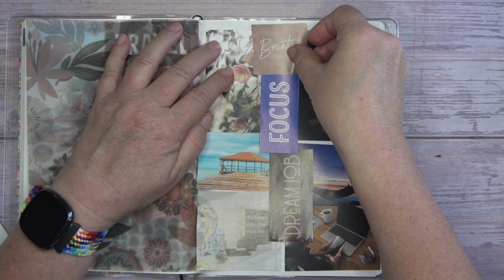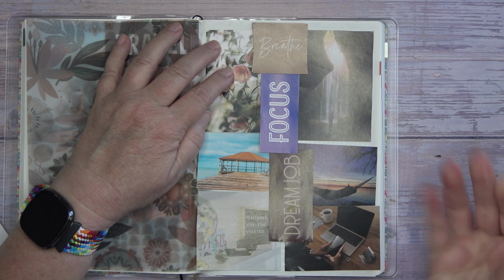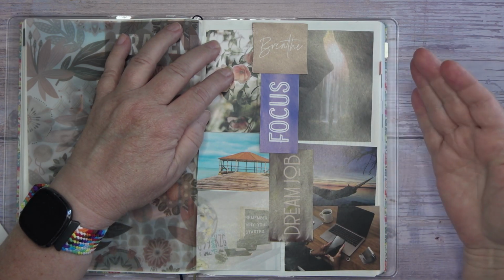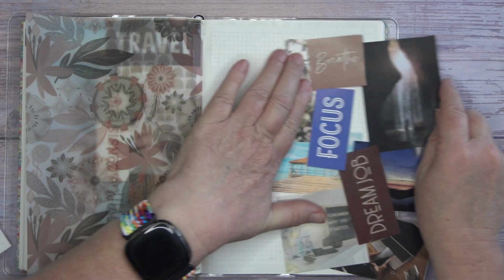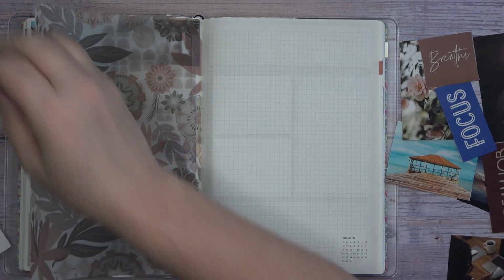It's just a dream. And then focus on me, focus on you guys, focus on what I want, and focus like taking photos, all of that all in one, and then just to remember to breathe. So that is going to be our vision board for this side. So let's get this put down.